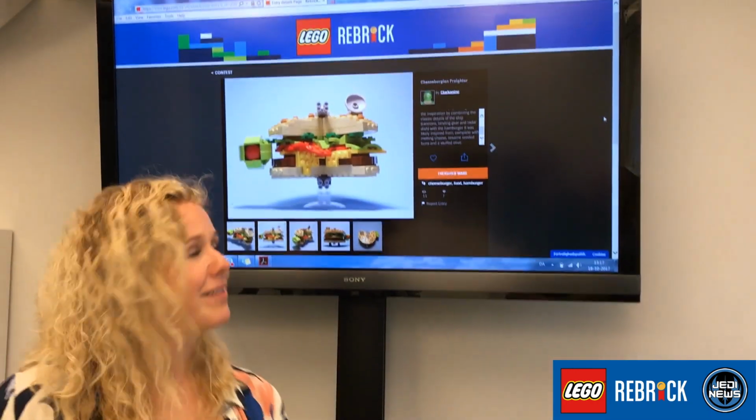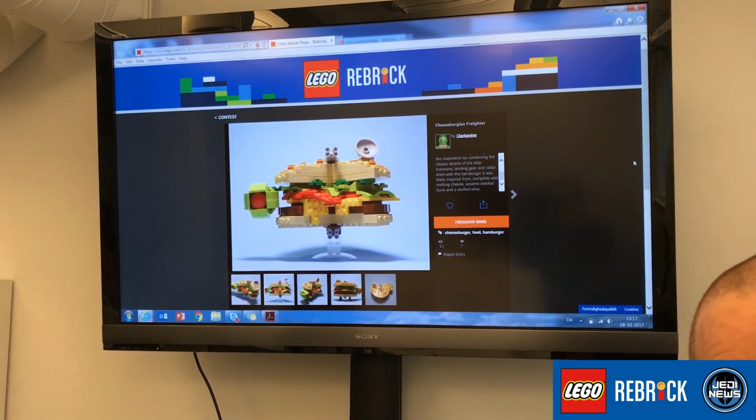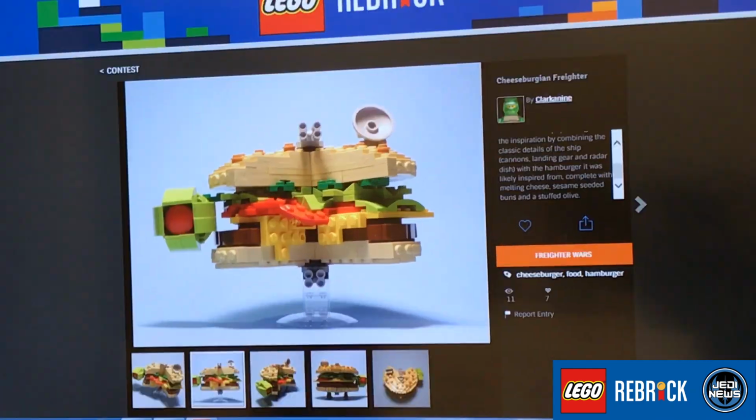And then we had to choose one bonus winner. We've chosen a really exciting bonus winner that was extremely imaginative and used some really creative techniques in building, which is on the screen here. Cheeseburger and Freighter, made by Clockane. So congratulations.